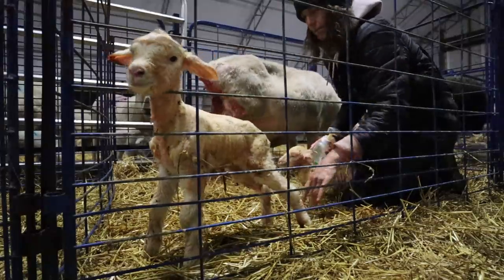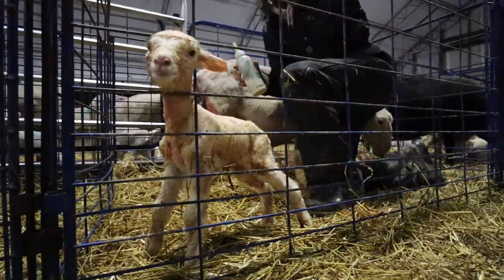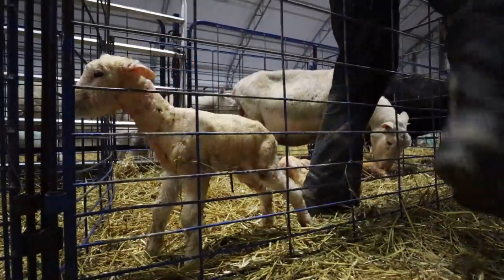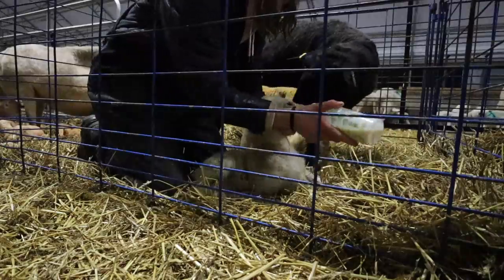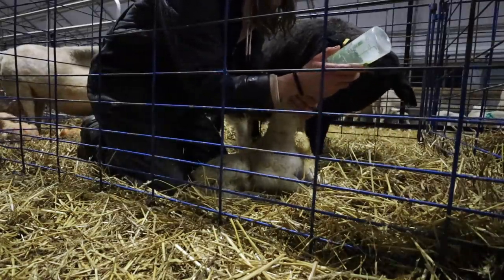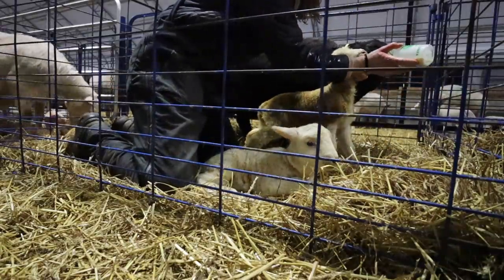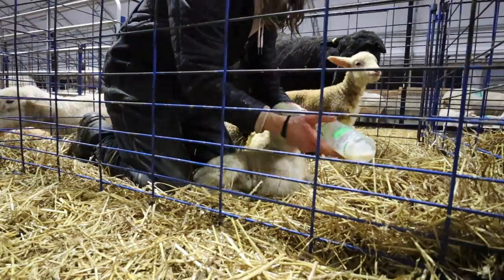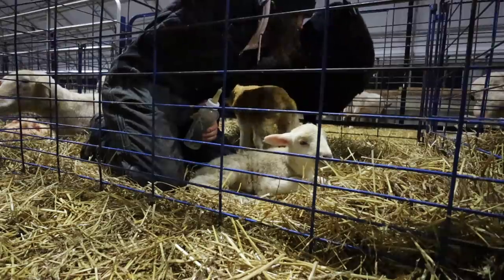Okay, well, I'm going to let Mom clean them off and try to feed them in an hour. They are not drinking well. This one drank. You had a drink off, Mom? Oof. How about you, bud? Yeah. Well done. Want the rest? You're a sweetheart. Yeah. You're a good mom.